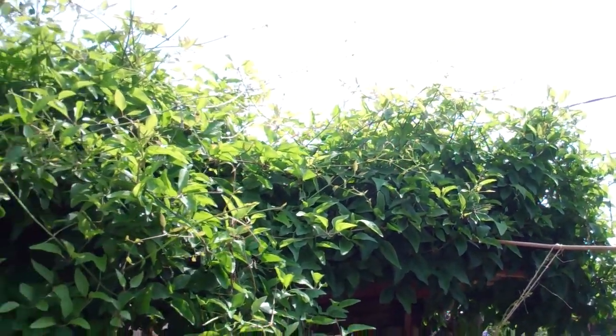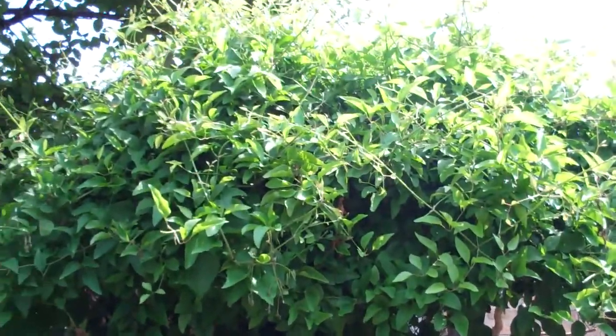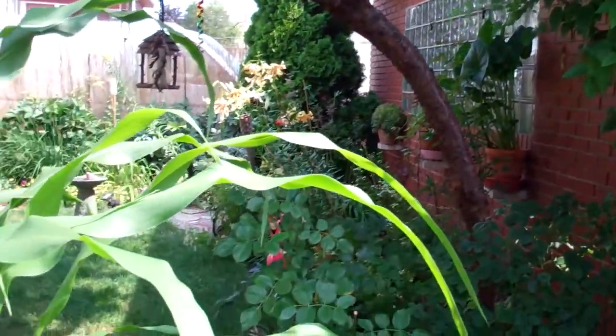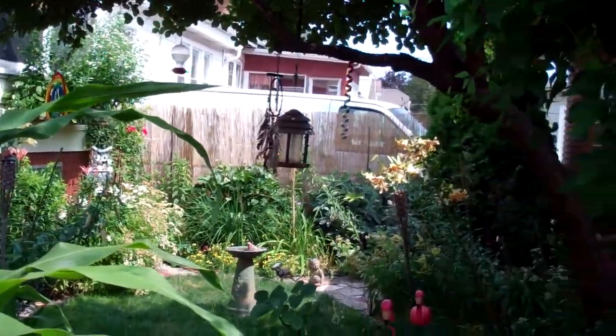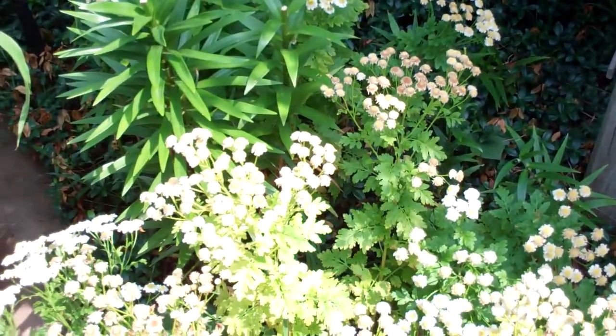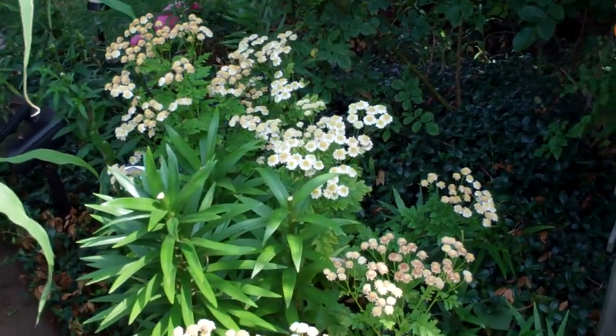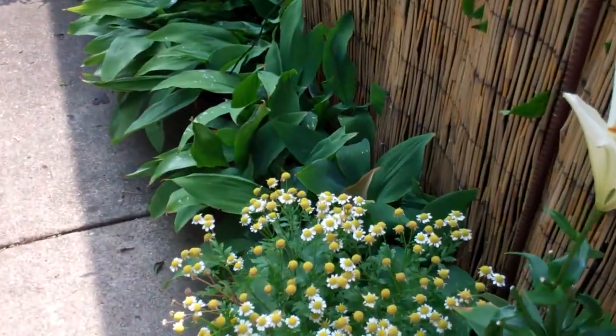My goodness, it grows. I trimmed it to about my height. This is just in spring. Amazing. There's still some lilies blooming, and the feverfew is starting to go to seed. It was magnificent, but it's time for it to go to seed, and I will trim it back for its second flush of blooms.